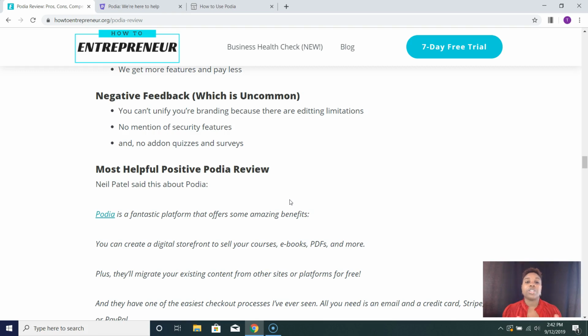As far as the negative feedback, which is really uncommon for Podia, some of the people notice that it doesn't have as many features where you can edit or move things around as much as they like. So you can't unify your branding because there are editing limitations. There's also no mention of security features. So if you are looking for an extra high level of security inside your membership area, you may want to ask more questions about that, because that's not something that they mention a lot. And also, I said they have no add-on for quizzes and surveys, but now they do. So that's something that is no longer valid feedback from those who have written it.